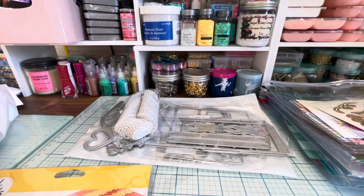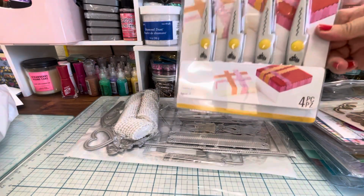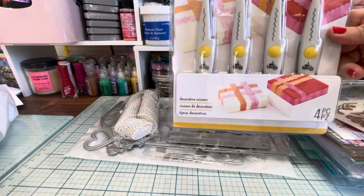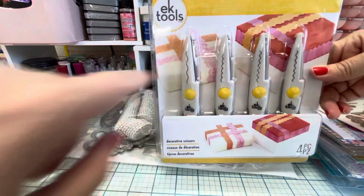Just super fun. And then I also got these from Home Shopping Network. I thought I'd try these out. These are EK Tools, and they're decorative scissors. So they cut out those wavy shapes.